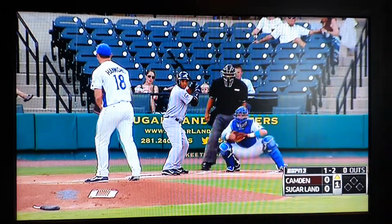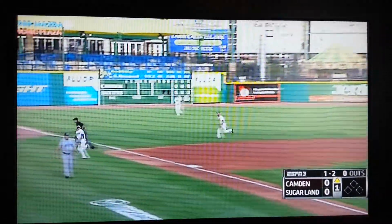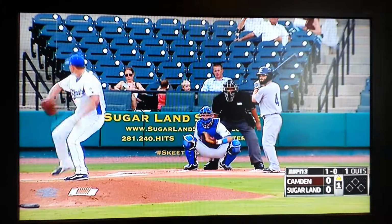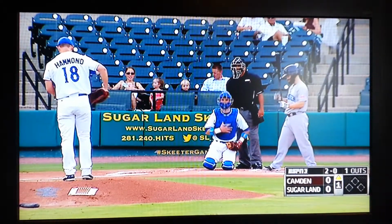Boy, the 1-2 here by Hammond. Swung on and slapped down the left side. Ramos, does he have room? No. Another guy you want to keep off the base path. This one outside, 2 balls and no strikes.